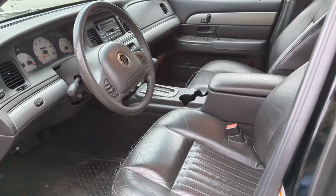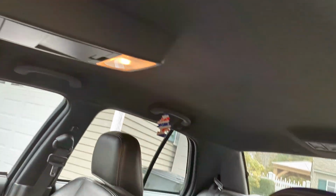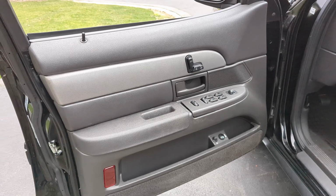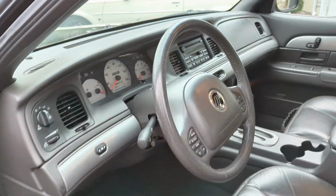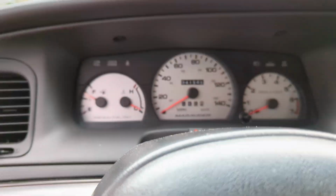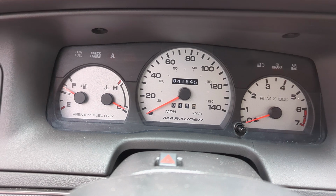These cars come fully appointed with leather and everything. Power locks, windows, mirrors, remote trunk, remote gas cap. 41,545 miles.